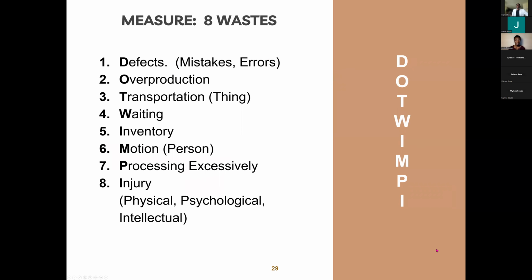The 8 wastes. The other thing we'll do is measure the waste that we find across the steps of the process, from the point that someone is deciding to purchase coffee, they come to our cafe, they stand in line, they purchase their coffee, they pay for their coffee, they leave the store. We can count all the wastes, and we'll discuss the waste here in just one moment.